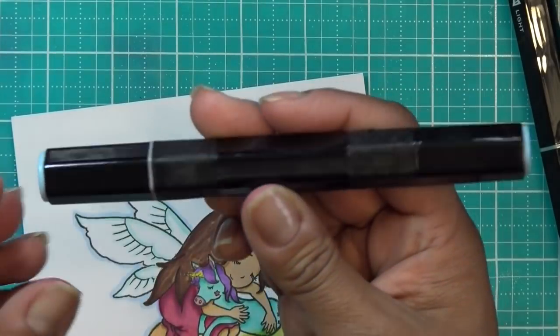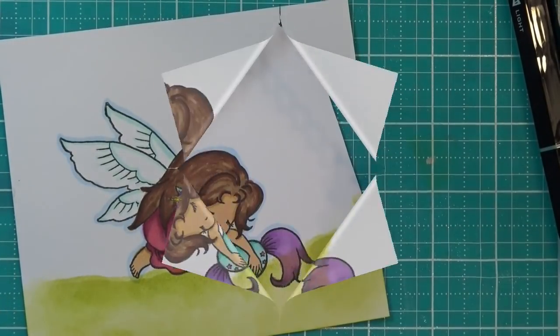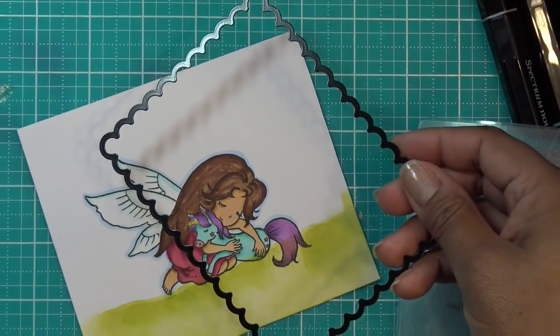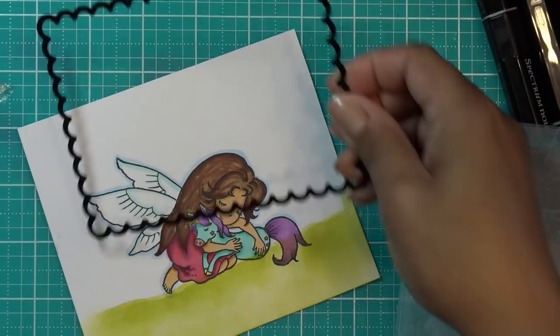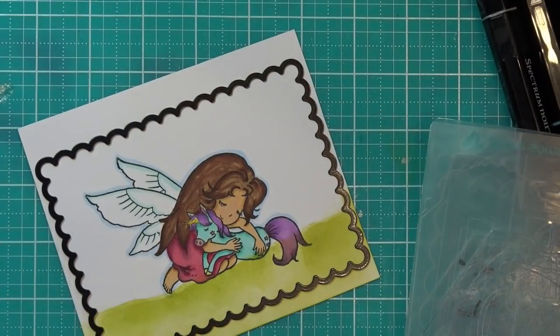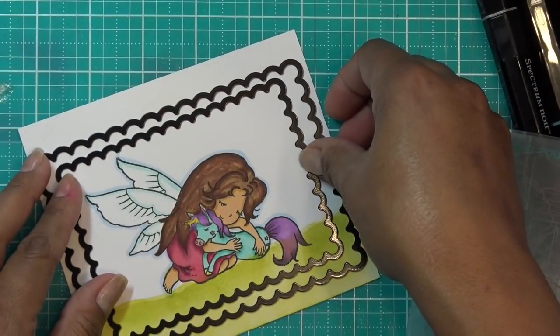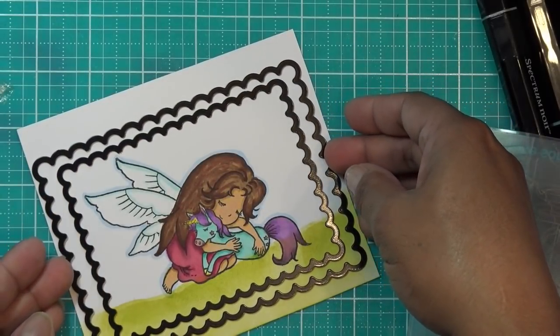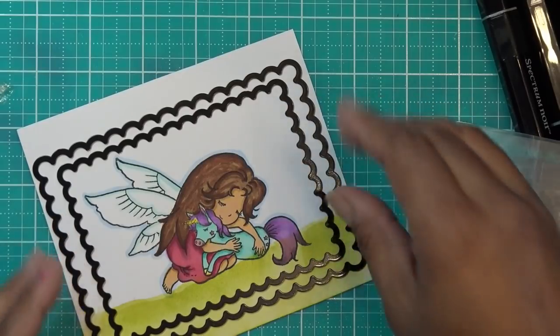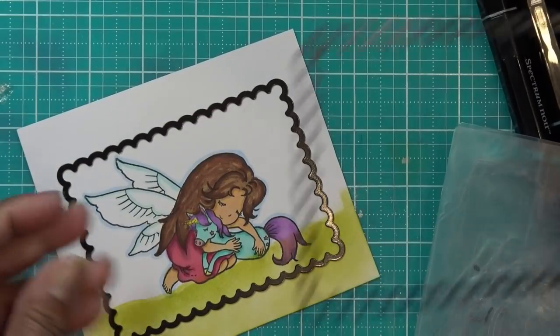Okay, so I'm going to finish going around with this, around the whole thing, and we'll cut it out and get it matted. My diamond press frames here. And you know what I just realized? If I frame this, I want a different frame, right? I don't want to cut too much down, but at the same time, if I frame that within another frame, or should I just use a regular piece behind it? Oh, we'll just go with the smaller one, that's fine.